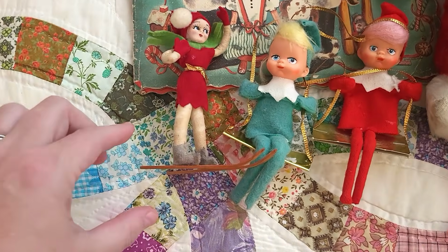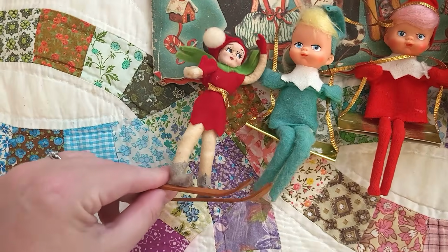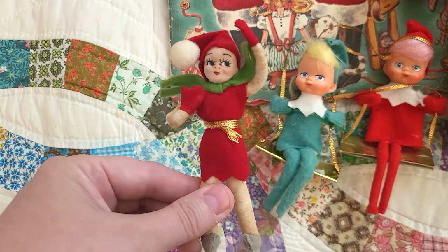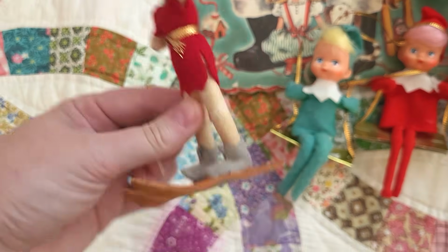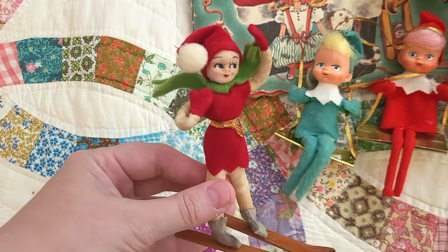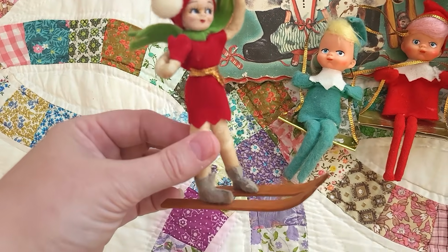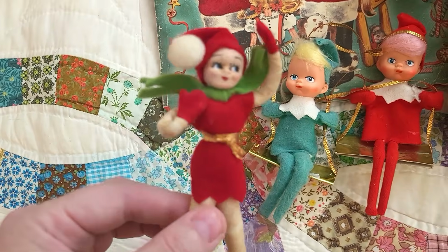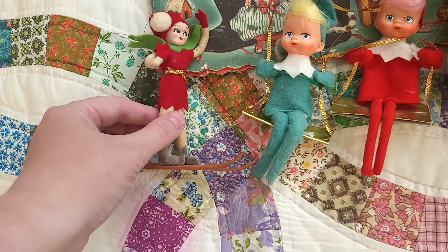And some little ornaments. We had this little guy on skis. He's very cute. He doesn't have a hanger, so I think you could just stick it in the tree, or I don't know if he can stand on his skis. I didn't even try that, but I've never seen this guy before. I think he's very cute.